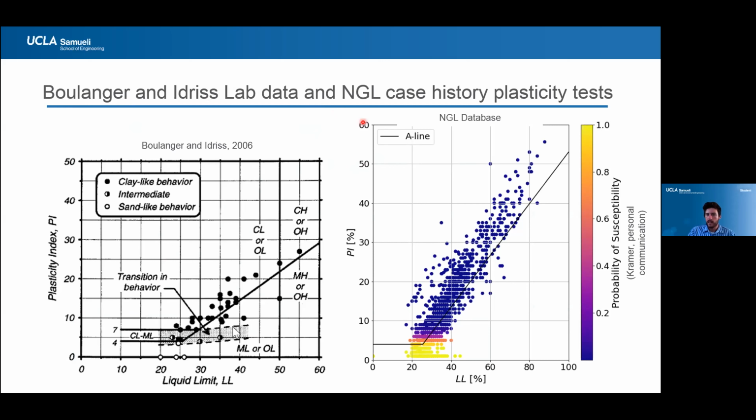And the last thing I'm going to mention about the lab component is, as Scott talked about before, we have over 1,300 tests now on plasticity. And so what we can do is really important for things like when we're looking at previous papers like Boulanger and Idriss 2006, where they established their relationship, where they found where soils were susceptible or non-susceptible to liquefaction based on their plasticity index.